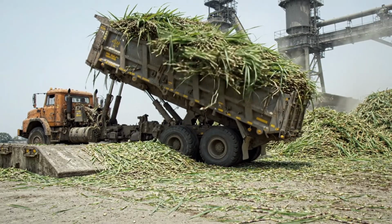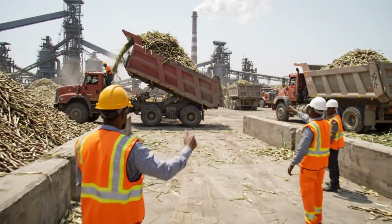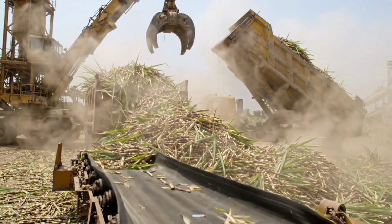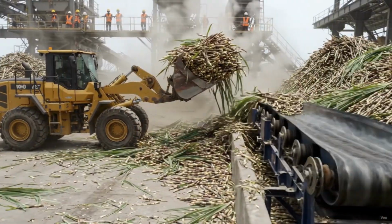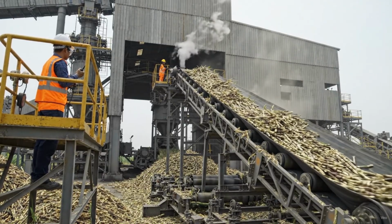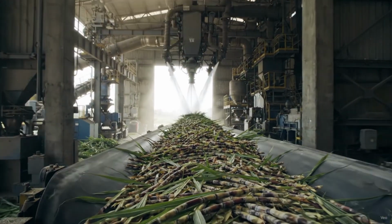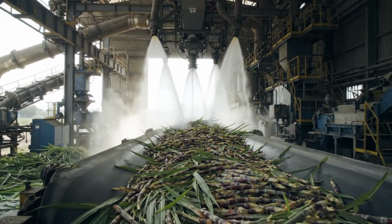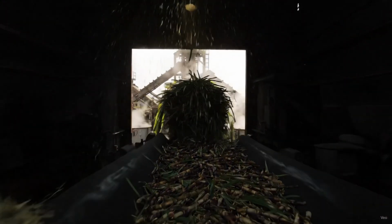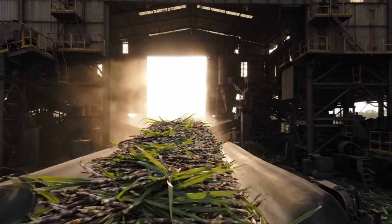Steel empty the trucks in seconds. Pours into the heart of the industrial complex. The first stage of processing starts. Crossing the threshold, and the cane leaves the outside world behind. Inside these walls, the transformation from cane to sugar truly begins, and the real work inside begins.